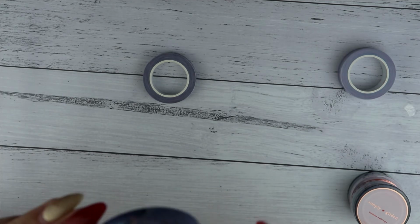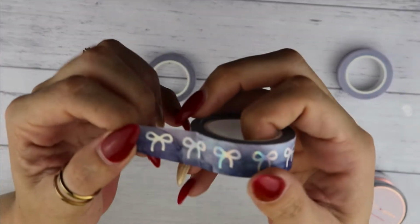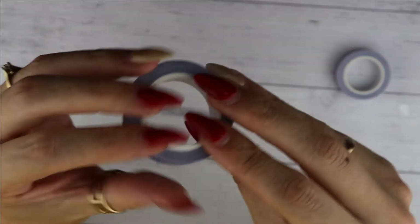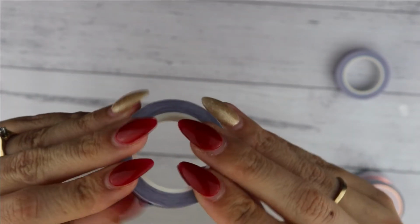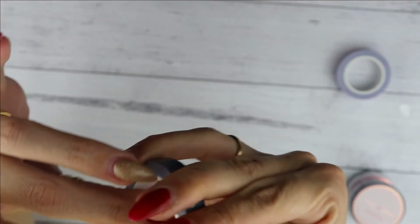It's just so pretty. And we are going to try and roll this. Again, it runs really smooth. That's just beautiful, isn't it? And again, I don't like hollow foil, but I can get behind this one for sure. It is stunning. So that's the bows.